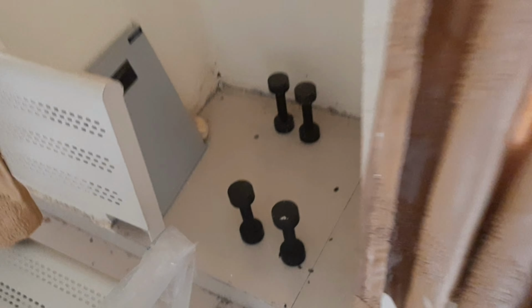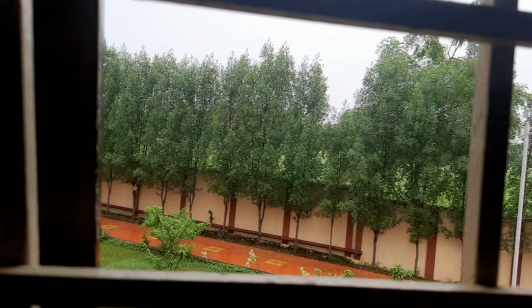All right, then we also have some other equipments. Let's see. So here, when we move closer to the window, you can see there are a few equipments, dumbbells kept here because this used to be our gym, but not anymore. Opposite room is a gym now.